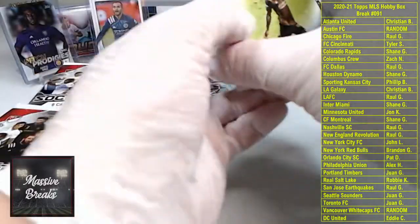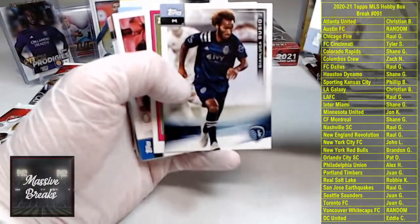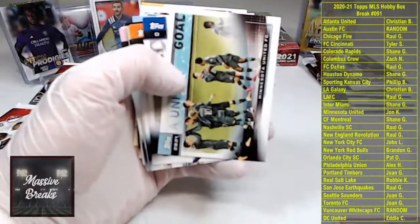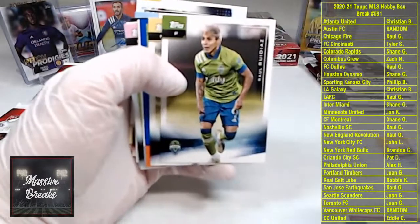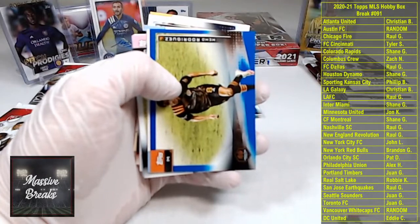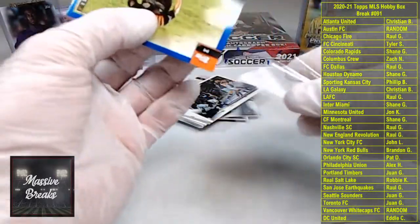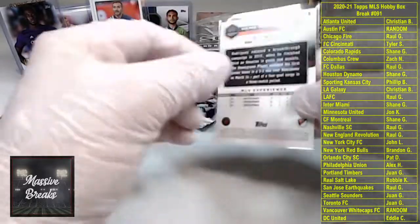So here we go, 2021, Darwin Quintero, Kevin Molino, Russell, here's another Busio. KC, Steven Birnbaum, DC United, 81 tops. Montreal, Minnesota United, 2/22, Berhalter, Giao. For Cincinnati, Rui Diaz, Nani. And our first blue. It's going to be Memo Rodriguez for Houston. Number 19 of 99.